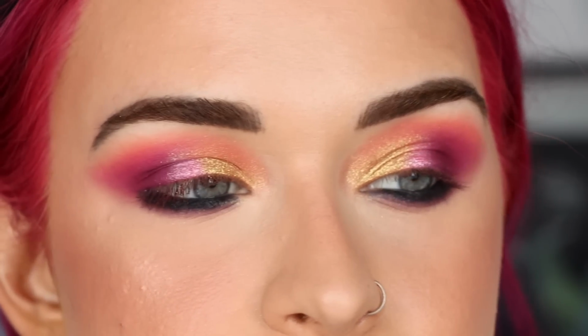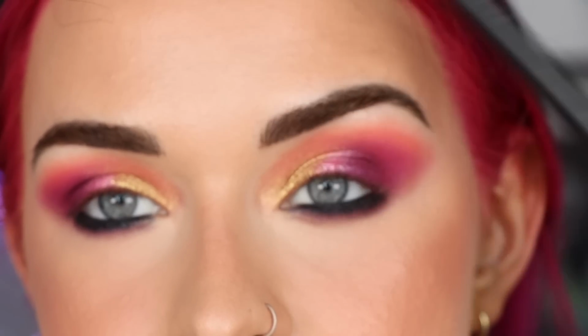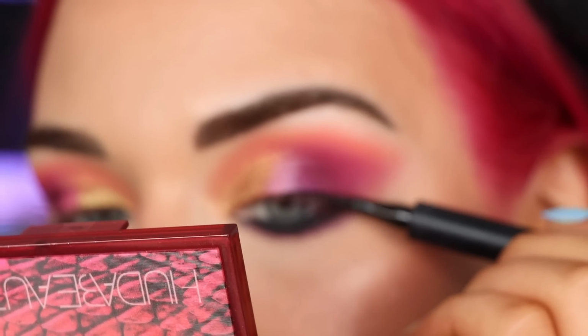Okay, so I thought I was gonna do a wing today. I think I'm not gonna do a wing, but I am just gonna do a basic line along my top lash line with my Haus Labs liquid liner, because I am gonna wear some big lashes, so I want something to hide the lash band with.